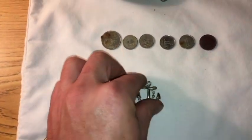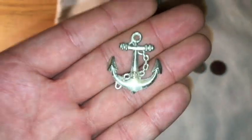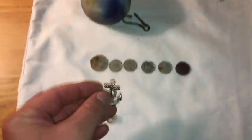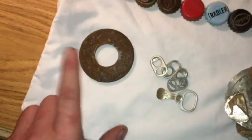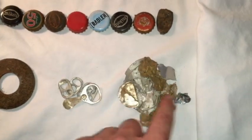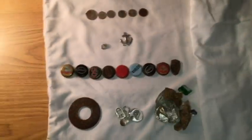And we got this anchor and chain pendant, which is pretty cool. I don't think it's silver. But yeah, cool nonetheless. Bottle caps, we got one washer, some pull tabs, as I always do, and some foil. So that was it for the beach.